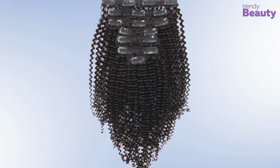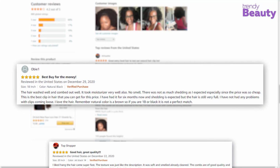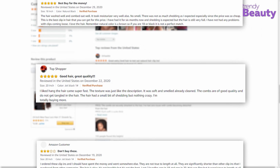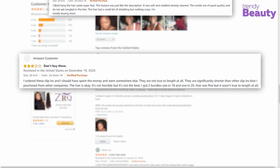The Amazing Beauty Hair Clip-In Hair Extensions are favored by many users as they provide a natural look without getting tangled. They also appreciated the quality of these extensions, but as it goes, a few users didn't really like the product.